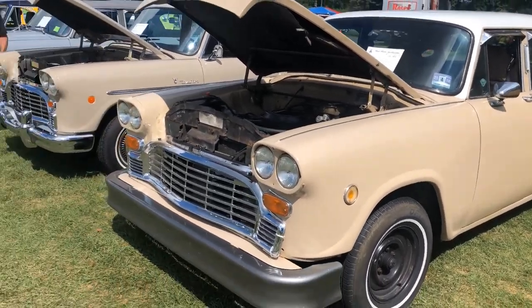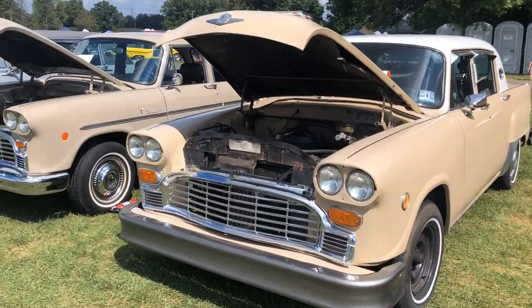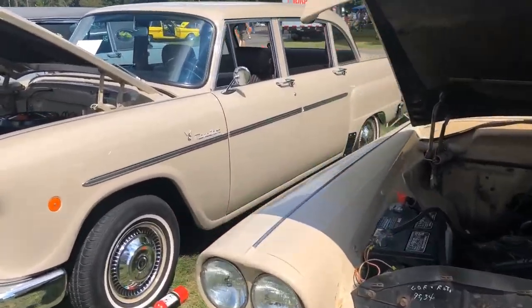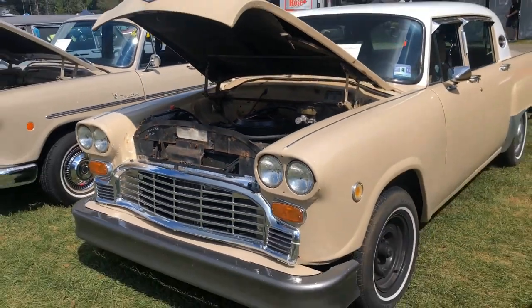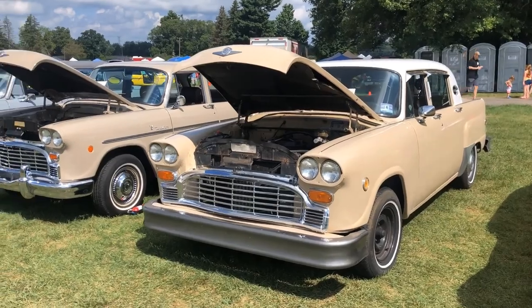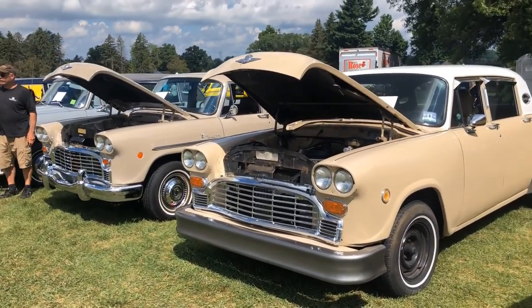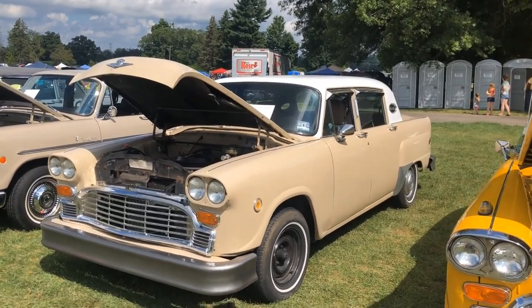And here we have another tan, same color, '82. It's interesting to see the difference of these two cars in the span of years. This is a '69 on the left and an '82 on the right. The big difference is the bumpers. This one actually has the closed window option.